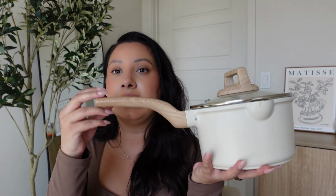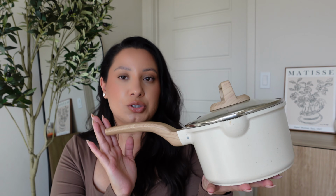So if you are in need of a new pot set, or if you're moving or whatever the case might be, I highly recommend these. And I think they have a few different colors if I'm not mistaken, but of course, if you haven't been able to tell already, I'm very much a neutral gal.